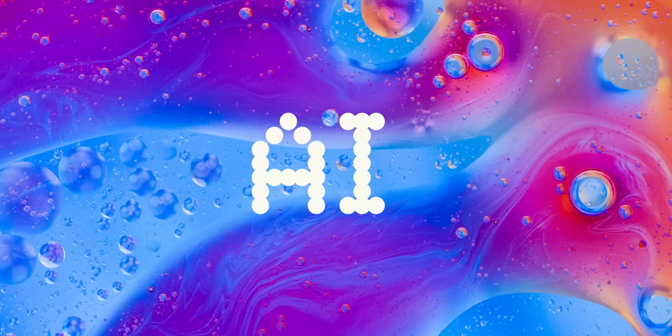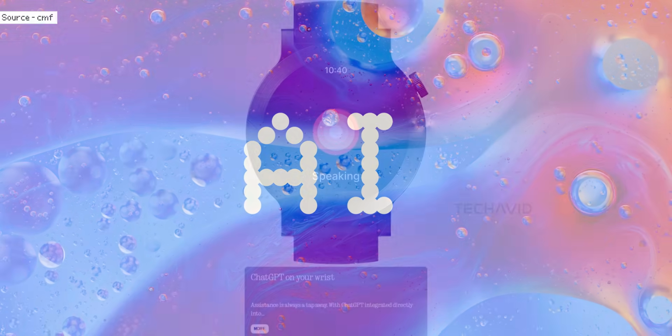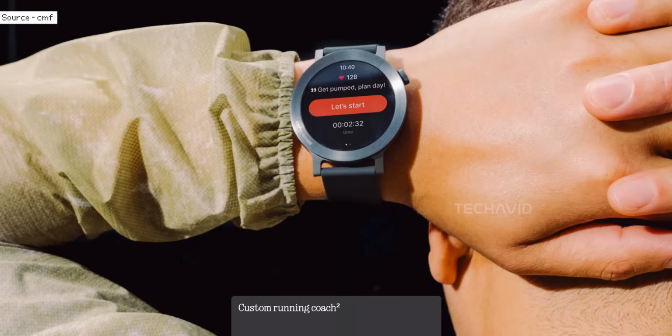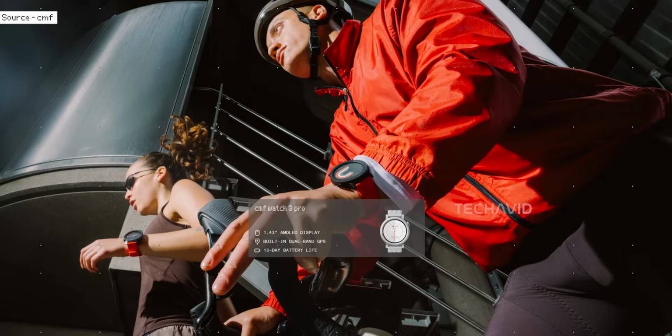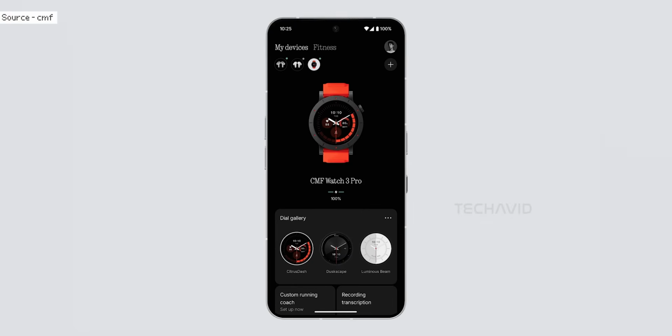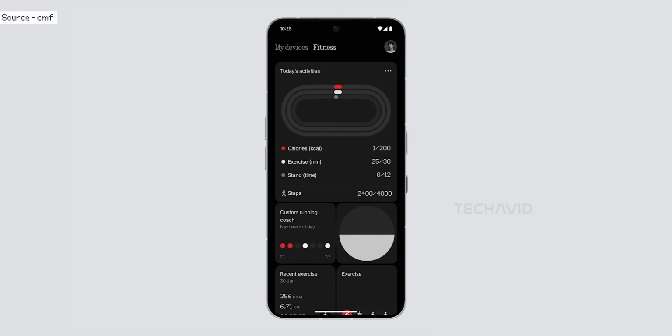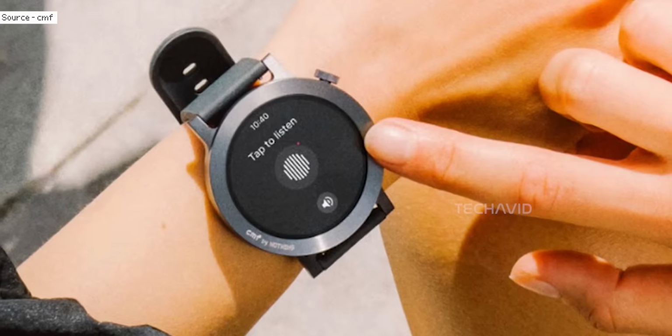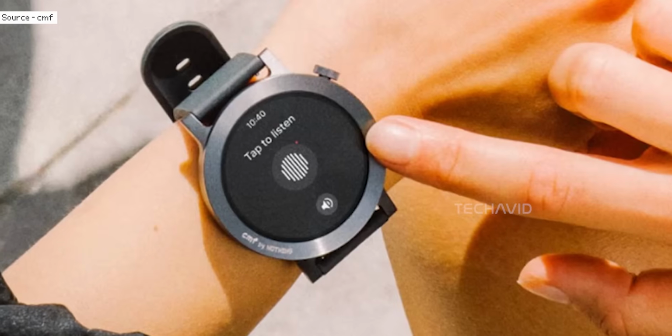Now let's talk AI, because CMF definitely wants this thing to feel smarter. You can literally talk to ChatGPT from your wrist now, as long as your phone's nearby. Ask it stuff and it'll reply back. There's also AI-powered running guidance, so after your jog, it'll tell you how hard you pushed yourself, how long you need to recover, and even guess how fast you could run a 5K or 10K. And this one's cool. It has a voice recorder that transcribes your notes automatically. No more forgetting random ideas mid-walk.